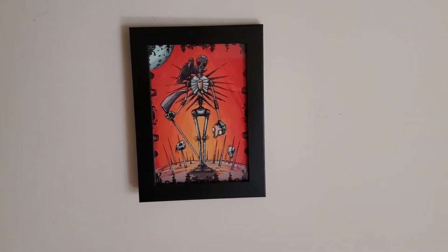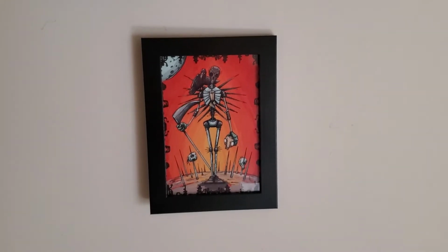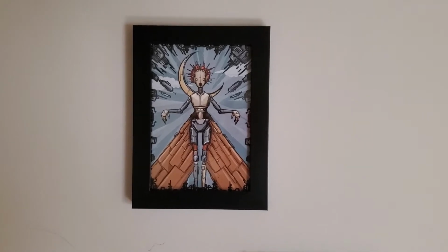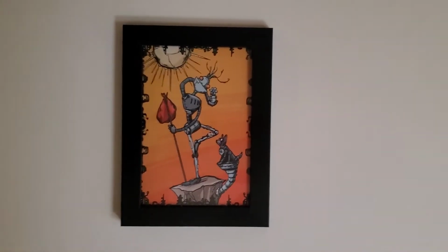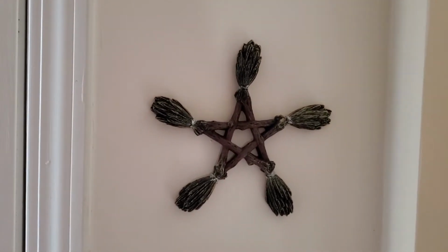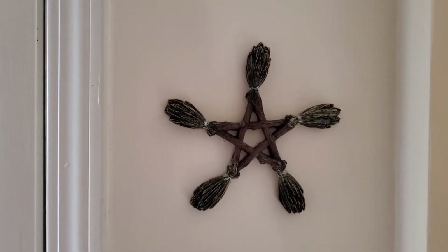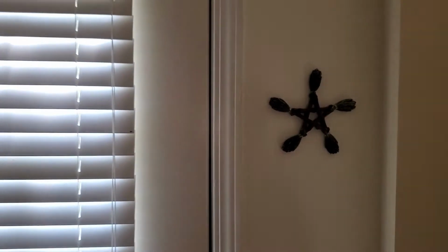I've also now placed the prints I got from the Tarot Bot tarot deck in my stairwell going up my stairs. So I'm glad to finally have those on display. I also finally got around to hanging the pentagram of brooms that I got in the Witch's Moon a while back next to my front door.